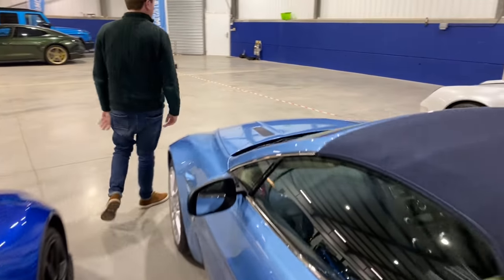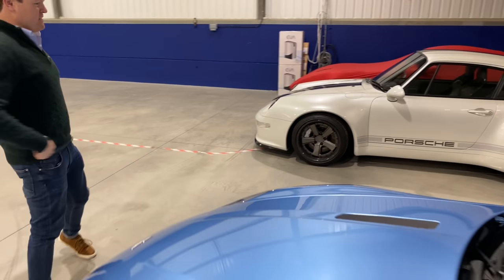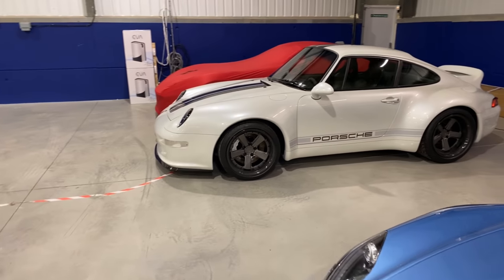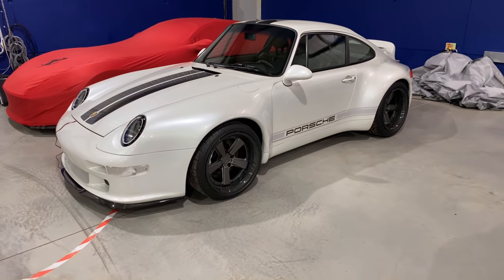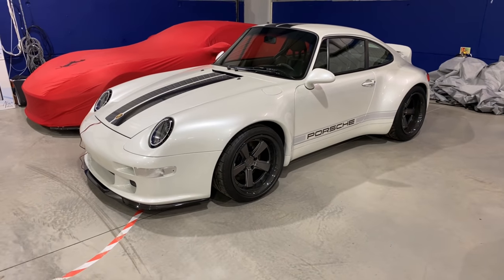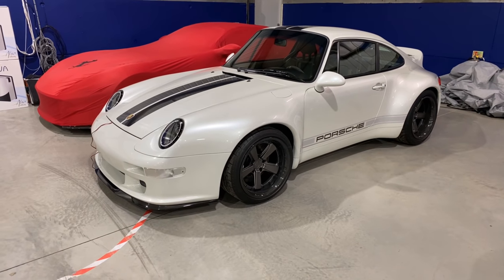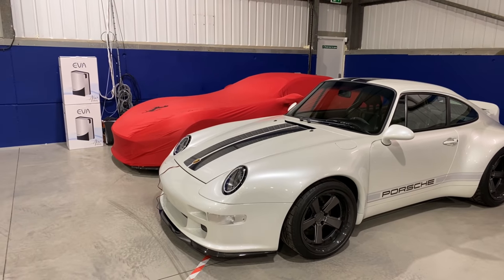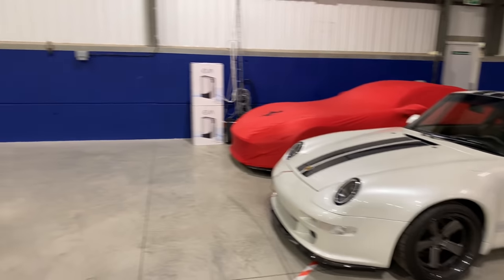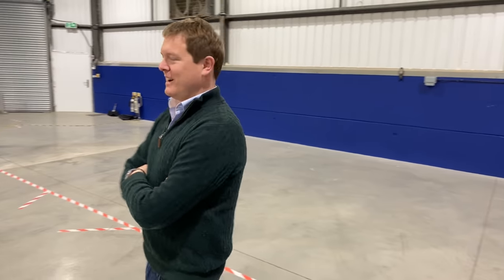And then we have, just while we're over in this corner, two visitors at the moment, the Gupta Works 993, which is a pretty special thing. Yeah, this is a very special car, isn't it? Looks cool, really, really nice. Very, very expensive as well. Lurking under the cover next to it is a Novatec 812 GTS, which is a car I love, but maybe there'll be one in the collection at some point. Oh, I hope so. I'd love it to happen.